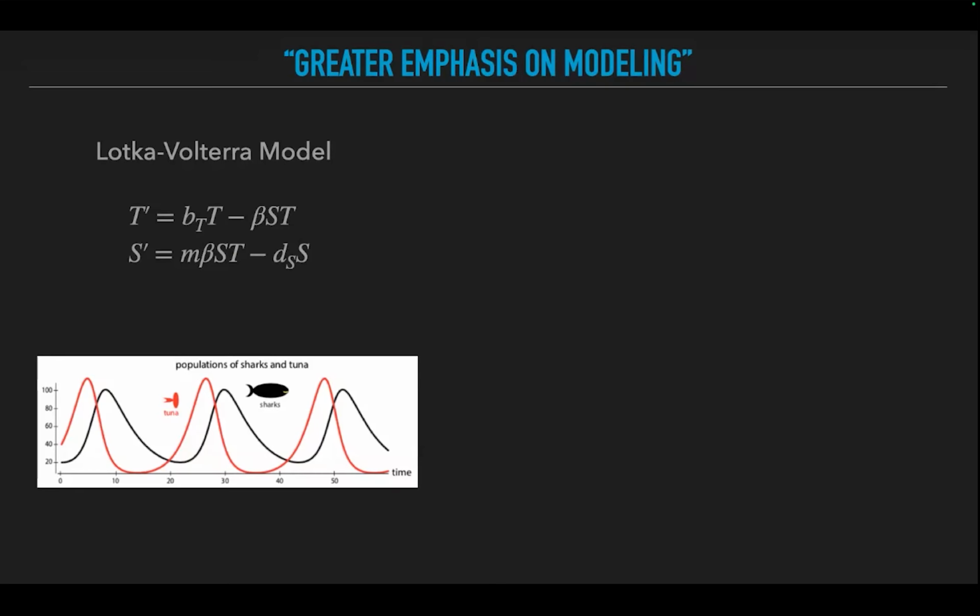But here, what we really want is for students to be able to write and understand what each term in these equations actually means, rather than having them solve a lot of equations by hand without necessarily knowing what that means. We really focus on how you can write these equations and what each of these terms means. So that's a typical example, the Lotka-Volterra model for predator and prey.